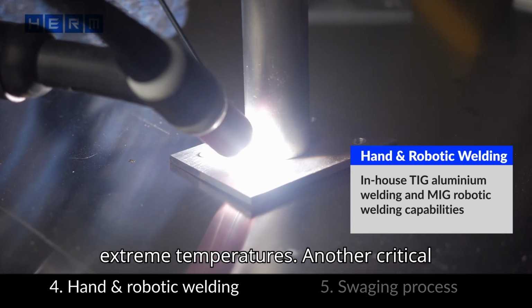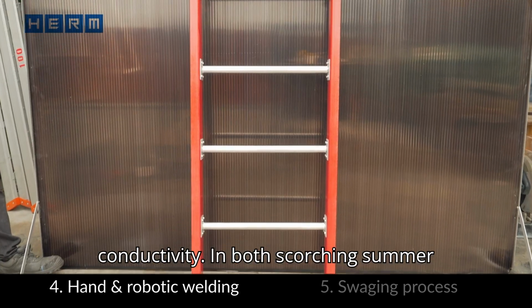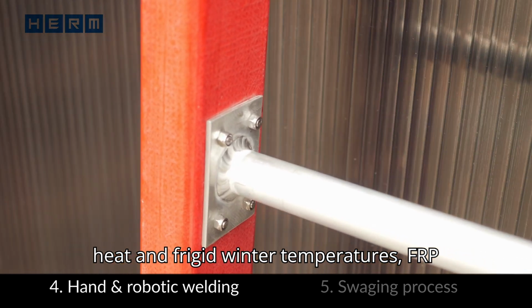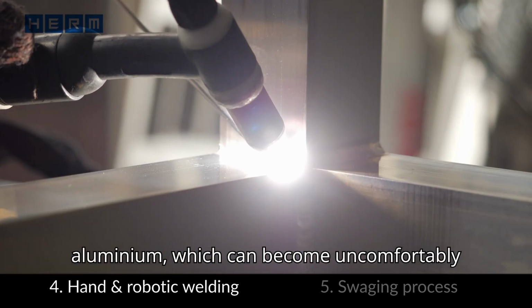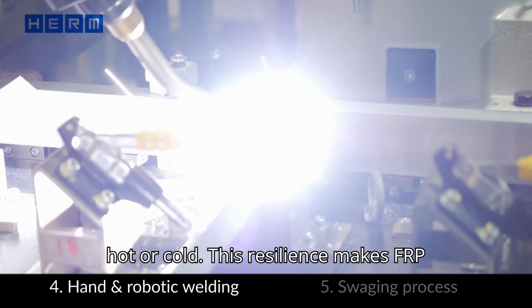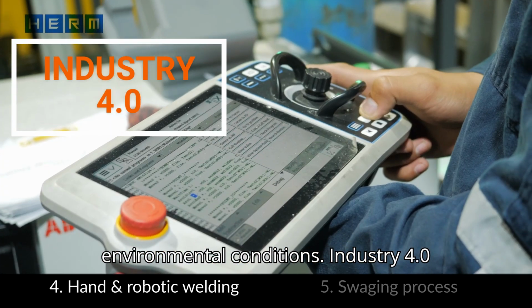Adapting to extreme temperatures. Another critical benefit of FRP is its low thermal conductivity. In both scorching summer heat and frigid winter temperatures, FRP remains comfortable to handle, unlike aluminium, which can become uncomfortably hot or cold. This resilience makes FRP the better choice for professionals working in varying climates and environmental conditions.